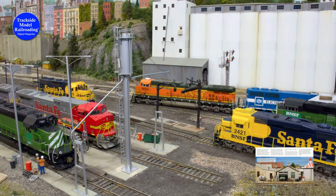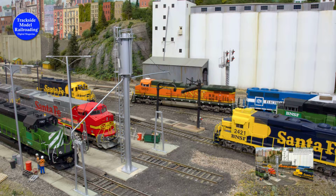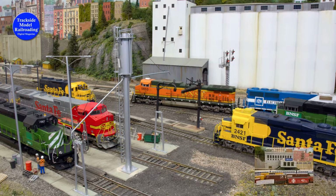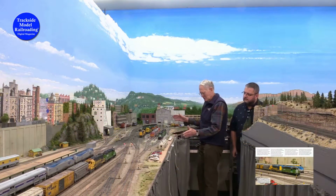Okay, well, first of all, I just have to brag on how much fun it is to model the change from BNSF backwards to when it was green and yellow and red Santa Fe and BN. So this is a good visual here of the fun I'm having with that. This area, the frame has been built. You see it comes out.